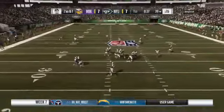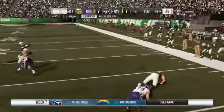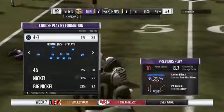To throw on second down is Darnold. Room to run past midfield. That one brought in by his tight end, Adam Shaheen. His first catch there, good for 10 yards and a first down.